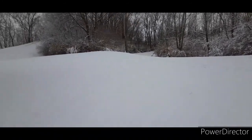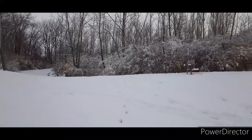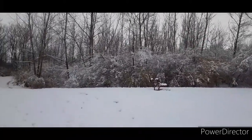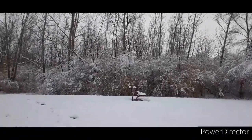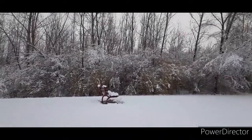So there's a path back that way. It goes around the hill, which I'm not going to go ahead and do. And this area where the trees are in front of us, that used to be a pond. It's just crazy.